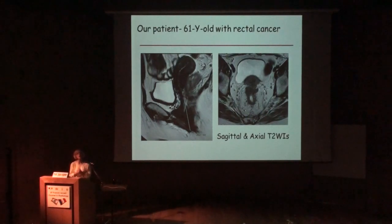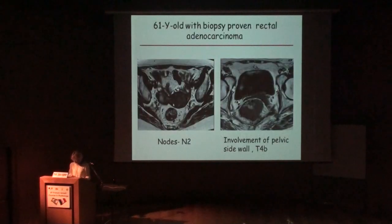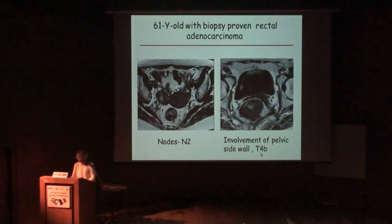Okay, so we are going back to our patient and see how we report. First of all, we have to measure. So we measure from the anal verge and we look at both axial and sagittal. Then we go to the nodes. She has several nodes, so she'll be N2. And what is worse, on the lower cuts, if you remember, it was involving the cervix. And even worse than this, it involves the pelvic sidewall. So that patient is stage T4B.